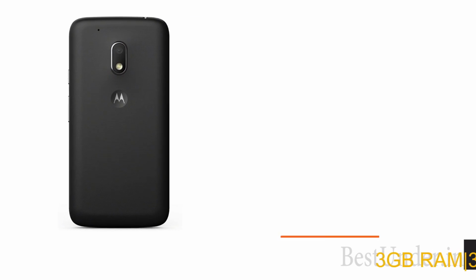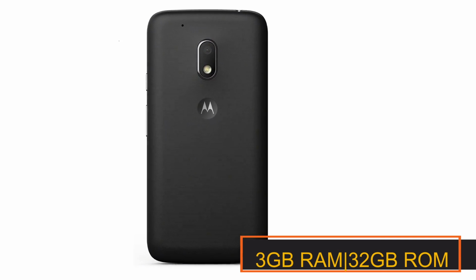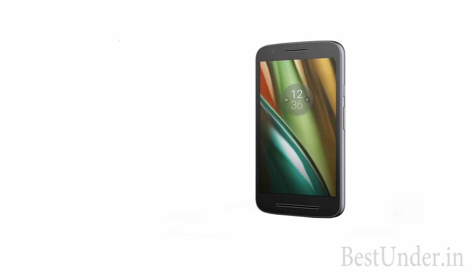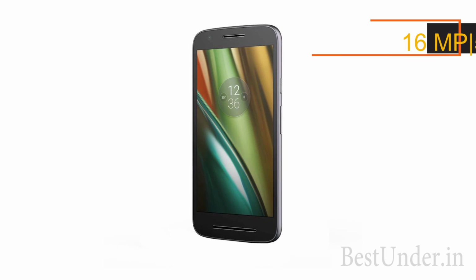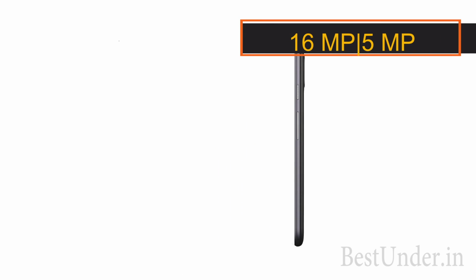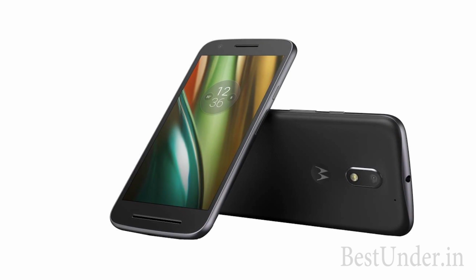It comes with 3GB of RAM and packs 32GB internal storage that can be expanded up to 128GB via a microSD card. The Moto G4 Plus packs an improved camera app with 16MP primary camera on the rear and a 5MP front shooter for selfies. It is a dual SIM smartphone that accepts 2 micro SIM with dedicated slots.